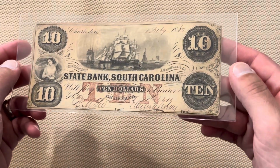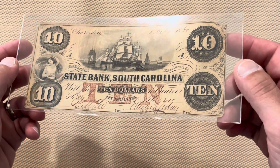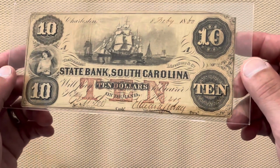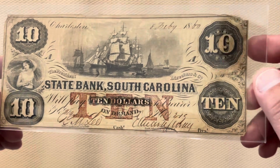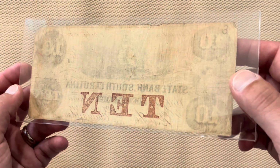We've got another State Bank of South Carolina at Charleston. This would be the $10 denomination. This one is dated February 8th, 1860. Same signatures of Benjamin Lee and Edward Sebring, the cashier and president, respectively. We've got a nice ship as the center vignette, and the $10 overprint bleed on the back.